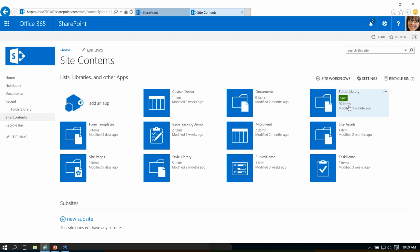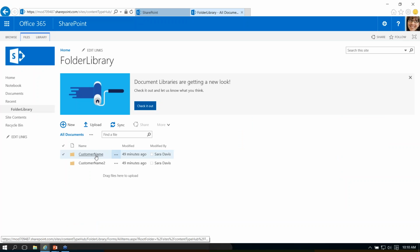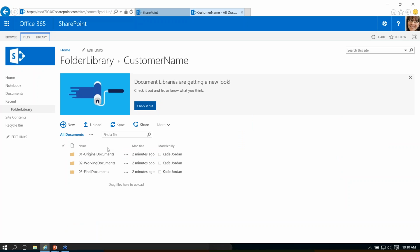So if you're uploading a lot of documents, especially for long-term projects, maybe you've been working offline, maybe it's a new archive or retention project, or just the number of documents that you're creating, if you're using a lot of folders, it can very easily push you towards that 5,000 item limit. So that's the first thing to be aware of. Me personally, I get really irritated when I just have to go back and forth, opening documents.